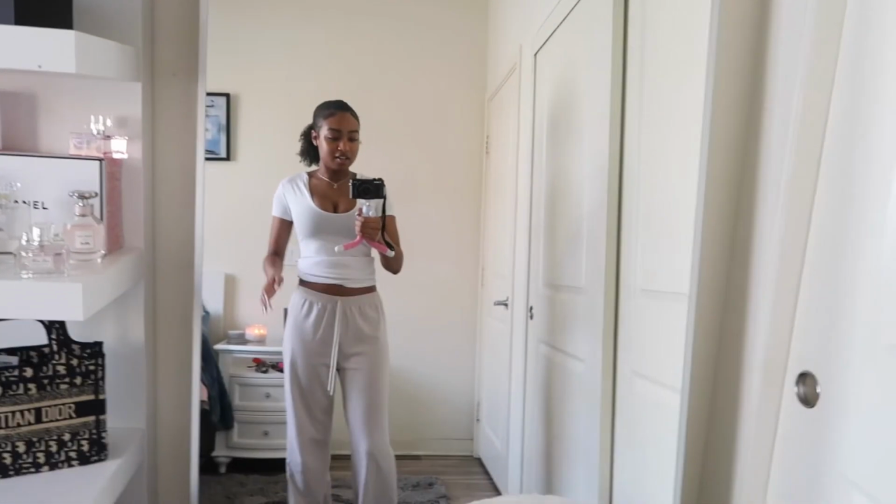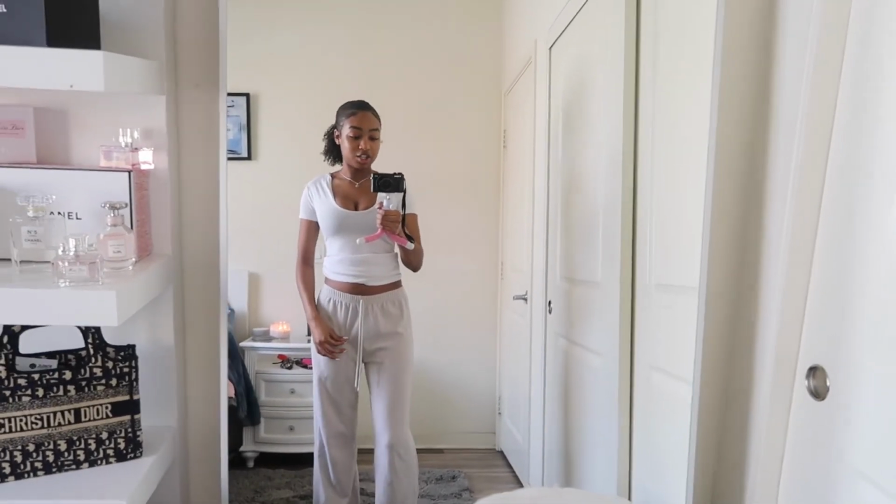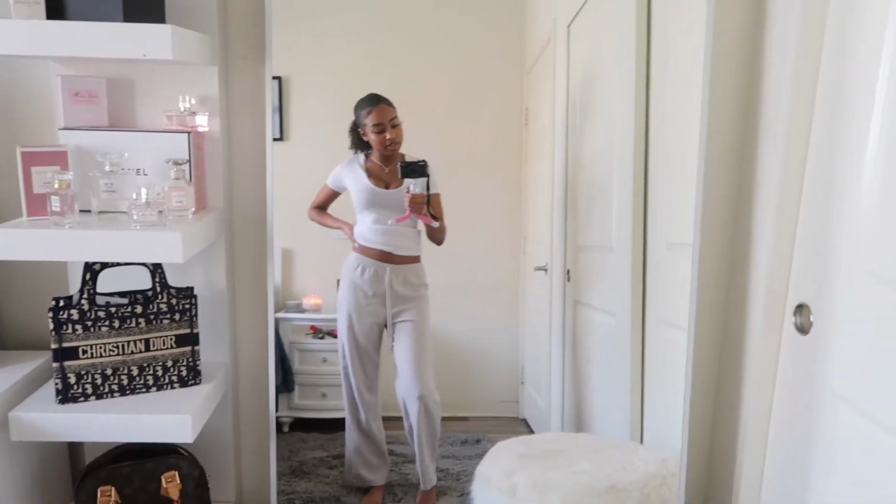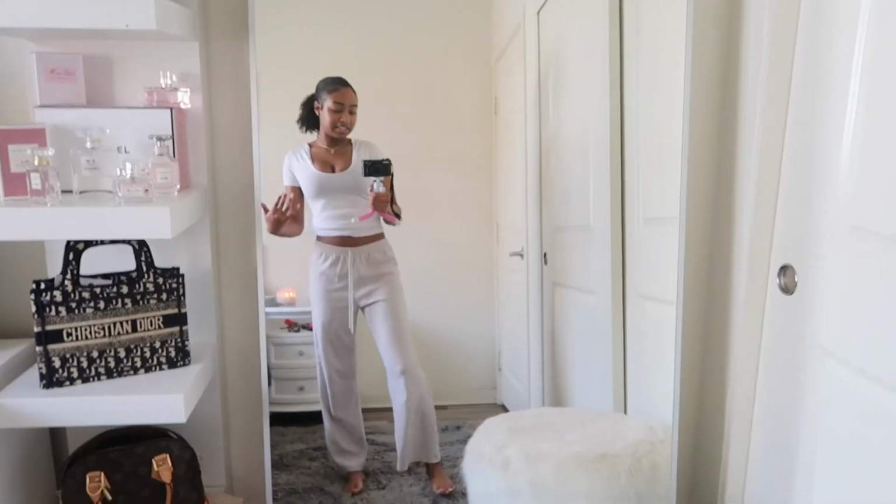Anyway, when I have the actual matching top on with this, it reminds me of like I'm in a psych ward a little bit. Like I should be a psych patient. That's the only thing I would say. Nothing negative about this, but other than that, comfortability wise, a 10. Look wise, maybe like a 7.